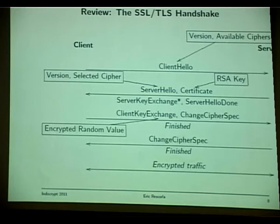So the next thing the client does is he generates a large random number. In this case, it's 48 octets, 384 bits. He enciphers that into the server's RSA public key, and he sends it in this client key exchange message. The thing he's sending is called the pre-master secret, and when you encrypt it, it's called the encrypted pre-master secret, which will come out to be relevant in a minute. So at this point, the client has the key because he made it, and if the server actually has the associated private key, he knows it.